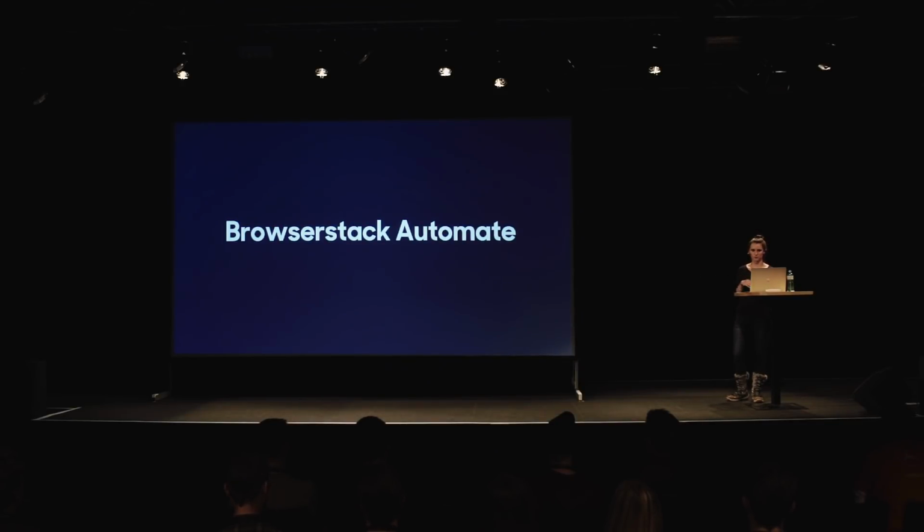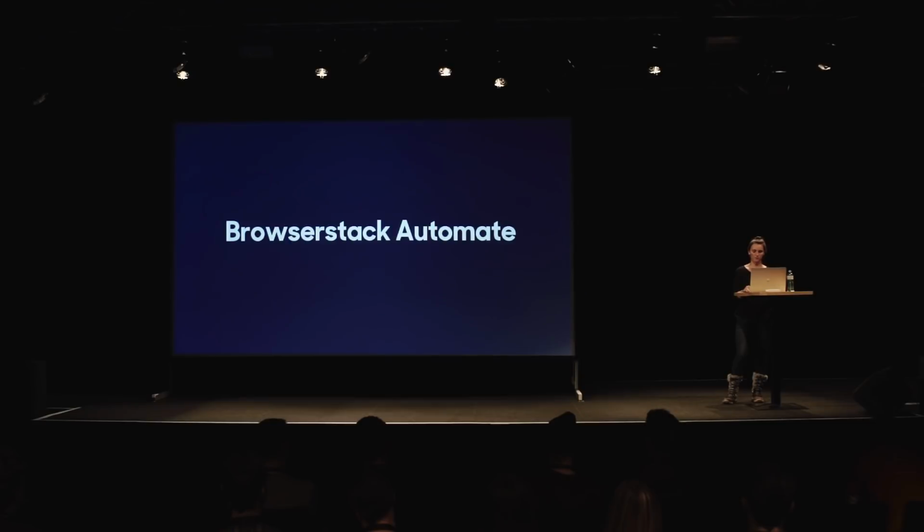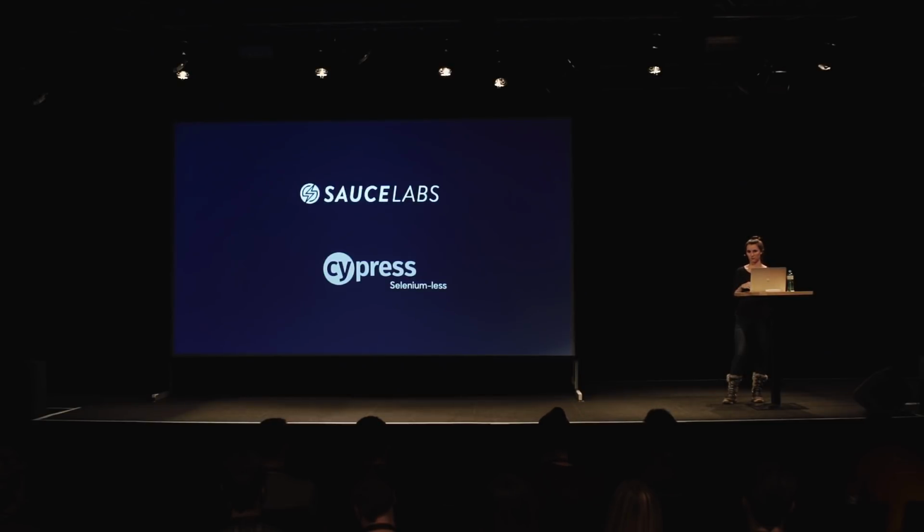At ZocDoc, we use BrowserStack Automate for all of our front-end applications to run our end-to-end tests on those. However, they have some really good competitors, so I would definitely encourage checking out Sauce Labs. And then this other one, Cypress, which I don't know that much about, but they seem to be new to the scene and claim to be Selenium-less, which sounds pretty cool.